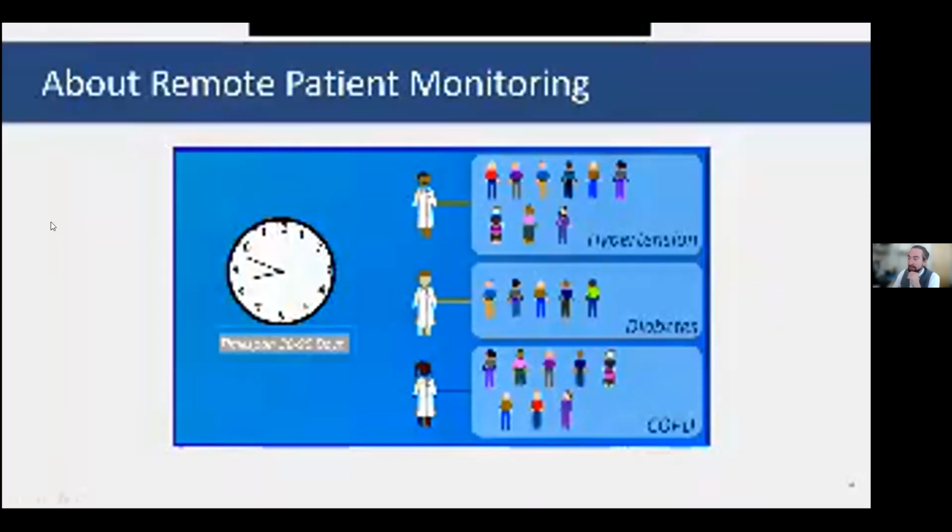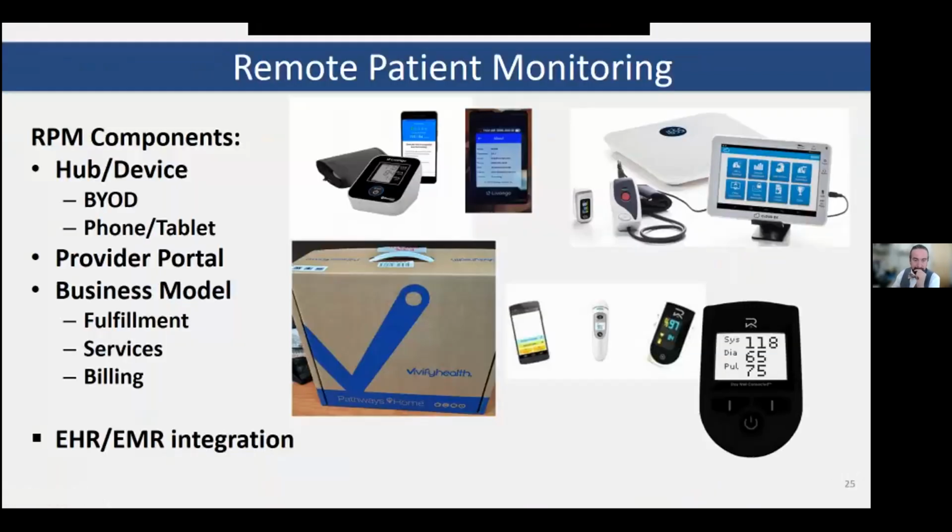Now, Jordan's going to talk to you about some of the components that you might find in a remote patient monitoring kit. Thanks, Garrett.